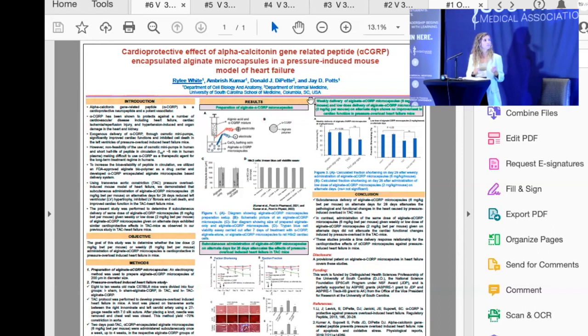So what our group did was to find a drug delivery method where we could utilize this endogenous peptide. So what we decided to utilize was the alginate biopolymer, and we utilized an electrospray method, which you can see in figure 1A. Essentially, we used this electrospray method to make alpha-CGRP into mini microcapsules, and we could use this to administer it to mice subcutaneously.